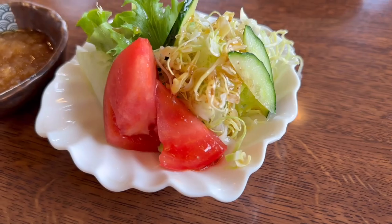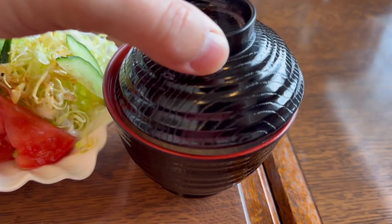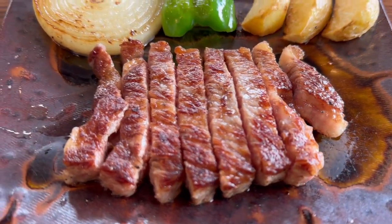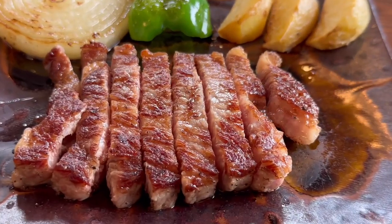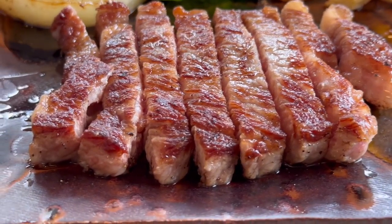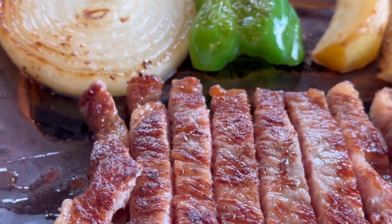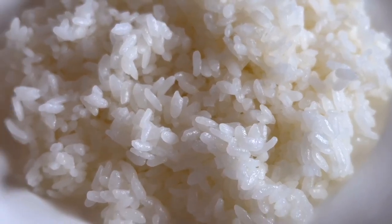This Japanese style salad for steak. Japanese steak. This is Hitachi beef from Ibaraki. It's 150 grams and it looks great. Hitachi steak. Why don't you have the rice?